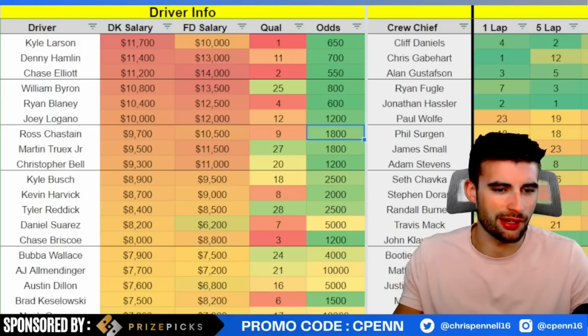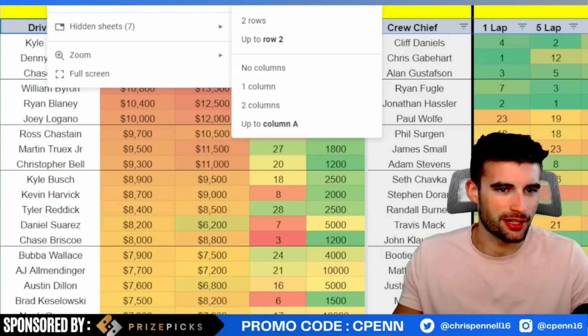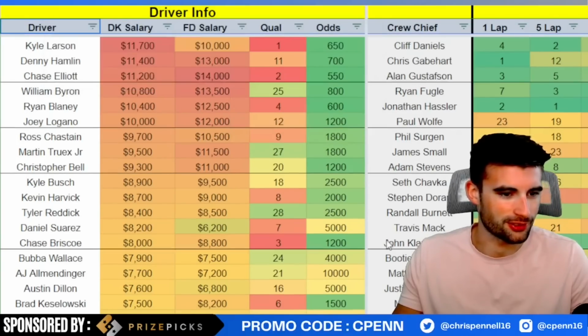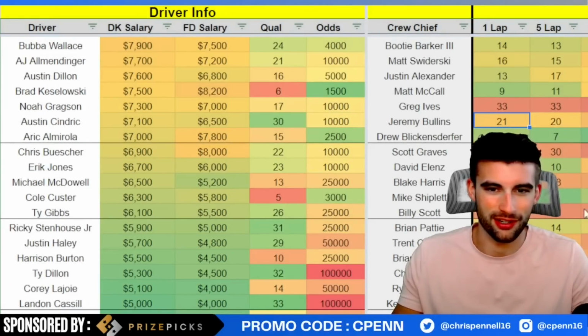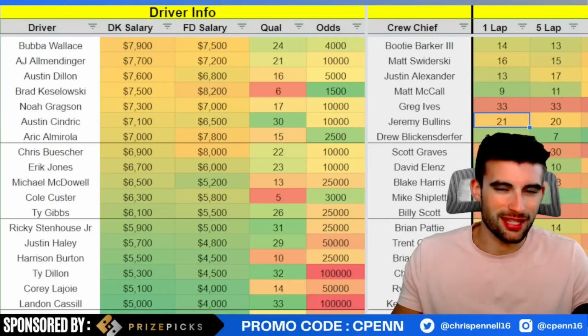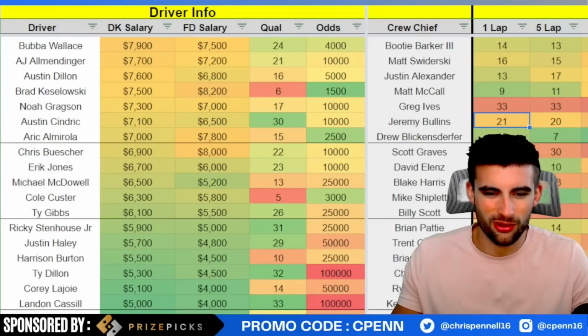Dropping down to the 7K range, we have Bubba Wallace, who's returning from his 1-week suspension after getting into it with Kyle Larson after it looks like Wallace just intentionally wrecked Larson, which was a crazy time. But he's starting at 24th. He's $7,900. Looks like he's got a top 10, top 15 car according to practice.